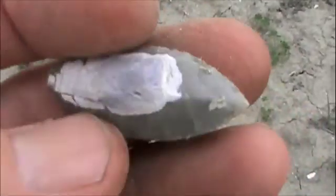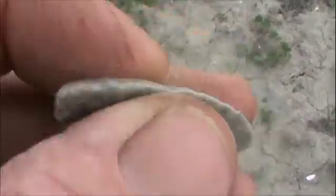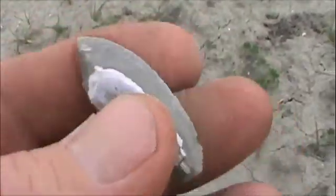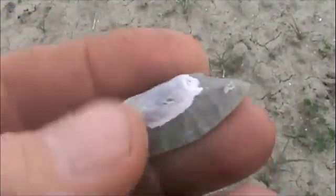Oh, back right around Christmas, I was walking in a ditch and found one. They're fairly hard to find. That's a nice one. And they're always unifacially worked. Yeah, it's pretty much an early archaic tool, whatever you want to call it. Very good.